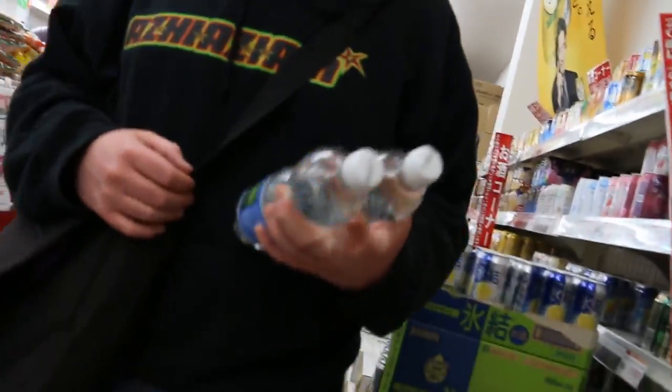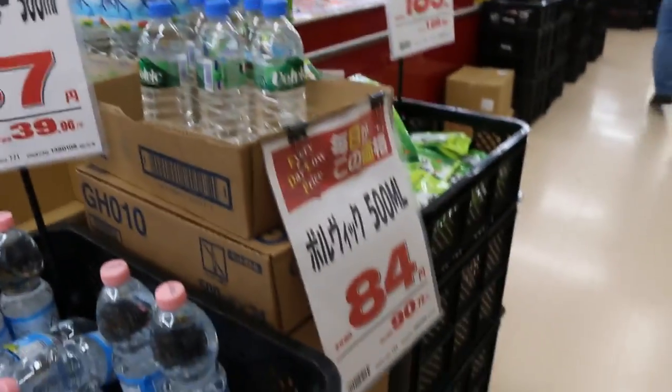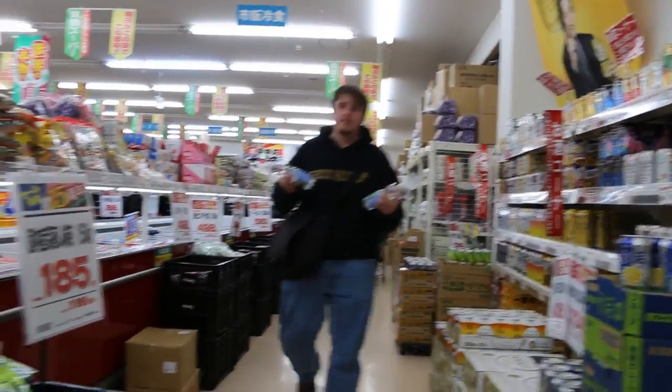Okay. And then we're looking around, but say I did buy something to eat, I need chopsticks and stuff. Yeah. Hey, give me water. I got the water to get the ice cream. There's water here. 25, 28. 50 cents each. Okay. How much is that? Cheaper.